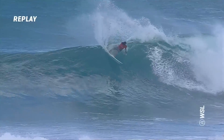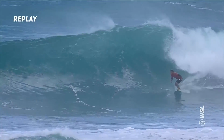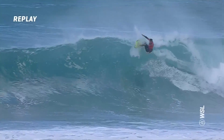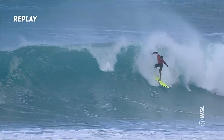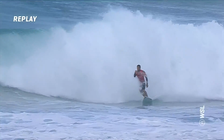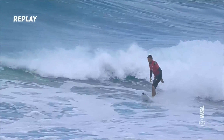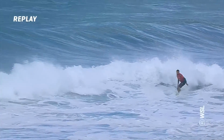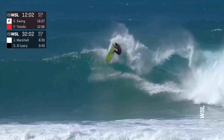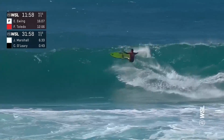I'm interested to see where this number goes because those rail lines held so beautifully and just such an impact on this wave. His ability to manage flow. I think we broke down that a lot at the WSL finals. When it comes to the high performance act of a lot of the best, he often wins with flow in between major radical maneuvers.